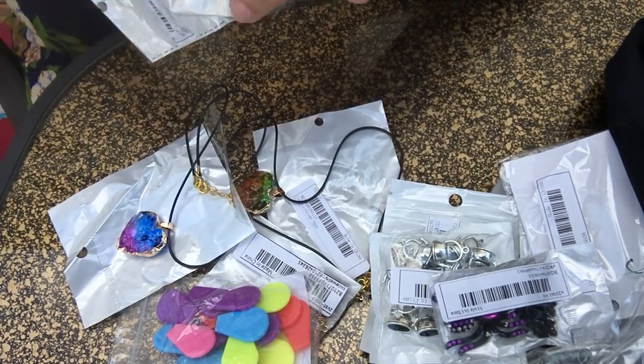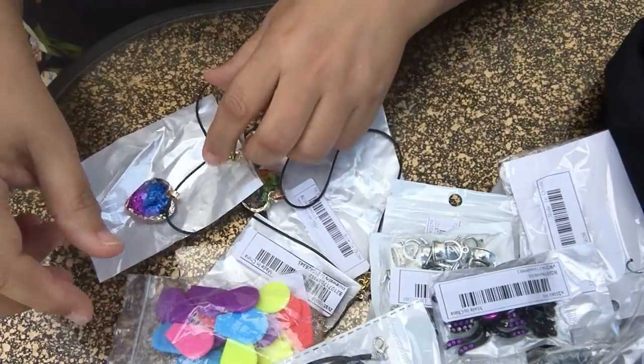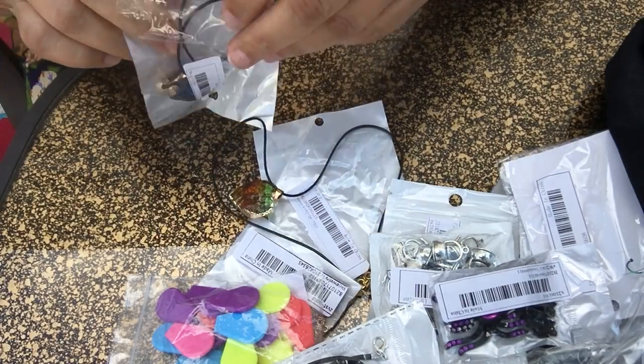Let me put these back inside the bags. Like I said, if I don't do that, then they might not ever make it back inside the house. Because that's just what happens with me. Until I can put them into their drawers and their respective housing where they're supposed to go.